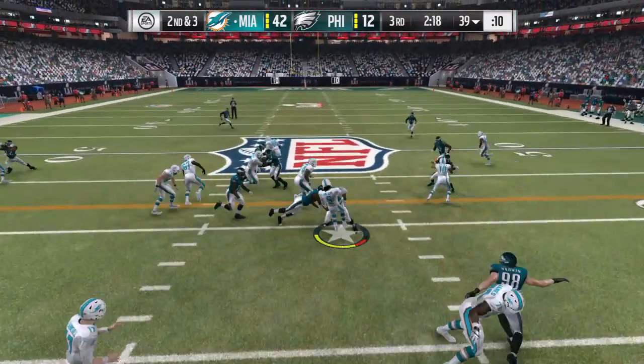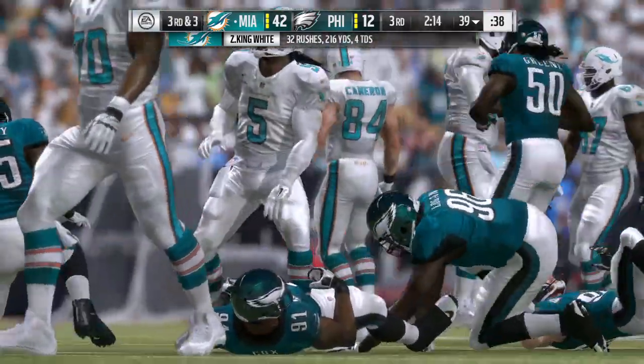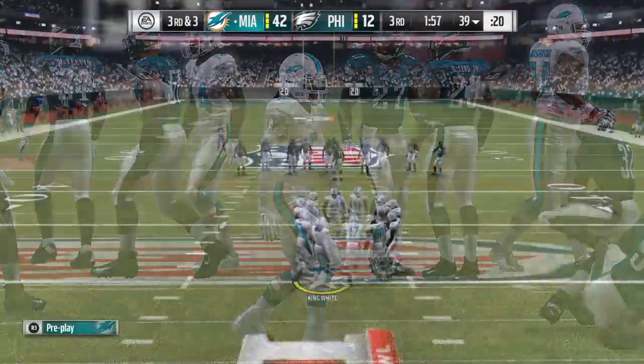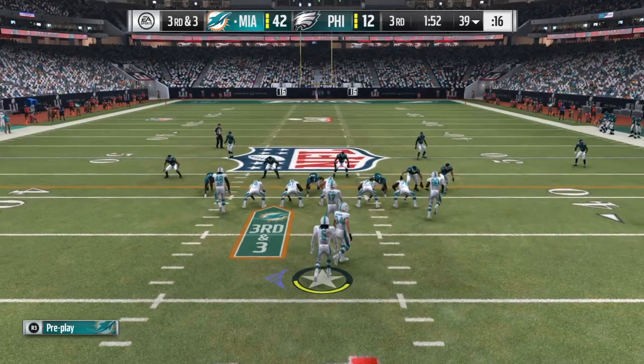They'll run it now out of the gun. And for one of the first times tonight, he's going to be held up at the line of scrimmage. Well, he didn't make headway on that one, but he's had plenty of carries all night long. I just wonder if maybe he's a little bit tired from toting the rock that much.